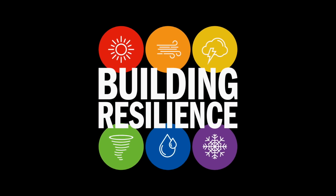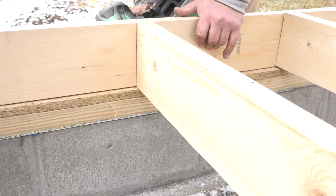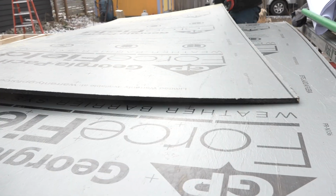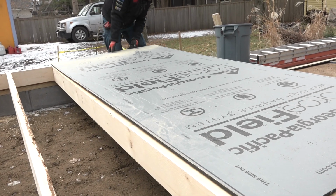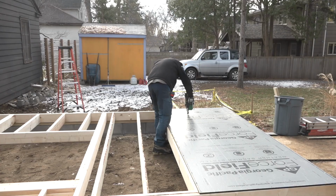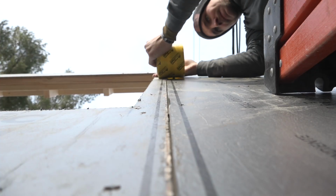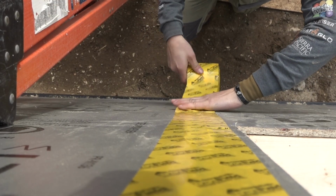Last time on Building Resilience, we were nudging lumber to the line and nailing it. We were also sheathing the walls with a special kind of sheathing from Georgia Pacific called Force Field. It has an integrated WRB, so all you have to do is nail it down and tape the seams for an airtight and watertight wall.